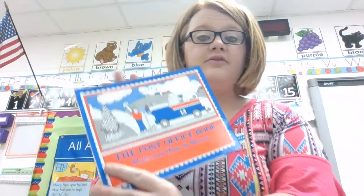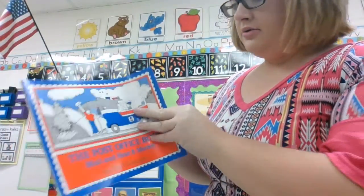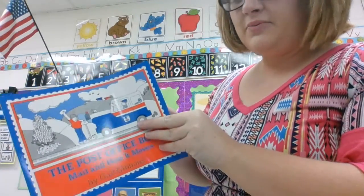Curiosity has a special book that she's going to let us look through. We're not going to read the whole book. We're just going to look through some pictures. This is about the post office and how mail moves. Have you ever been to the post office before?